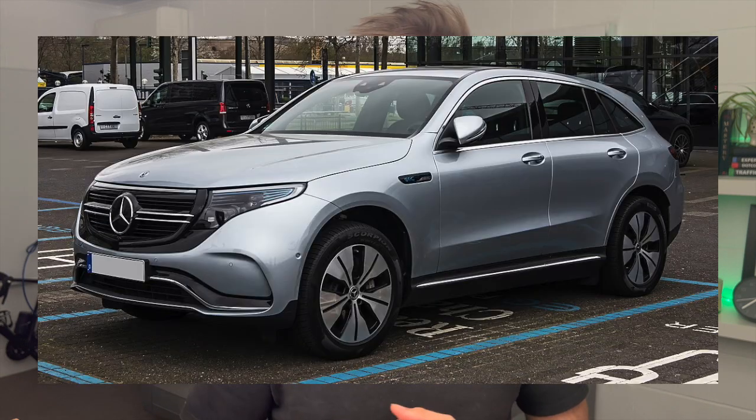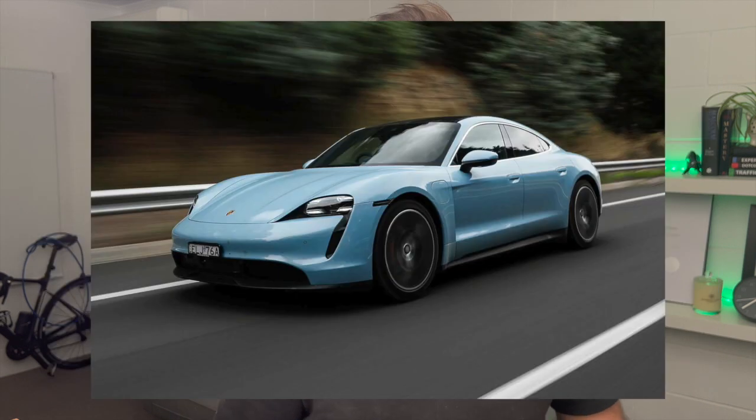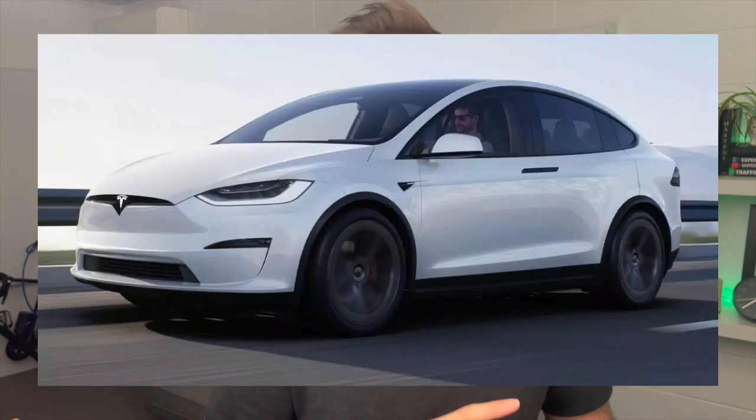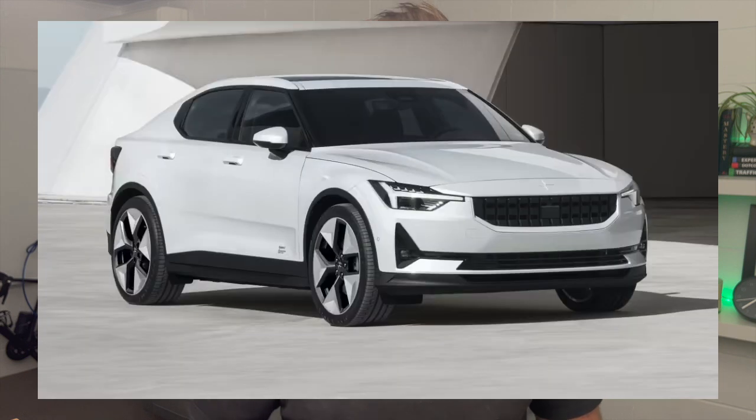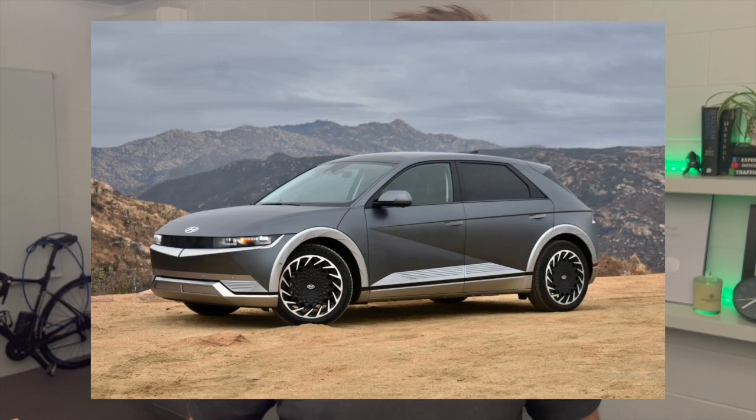So this will rule out cars like the Audi e-tron, Mercedes EQC, Porsche Taycan, the Tesla Model S and Model X. But you could still choose from the following cars: the Tesla Model 3, the Polestar 2, Kia EV6, or Hyundai Ioniq 5. These are just some of the more popular examples of the cars that are eligible, but as long as your EV is below that luxury car tax threshold, you're good to go.